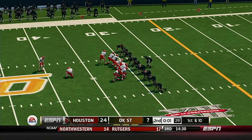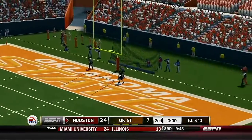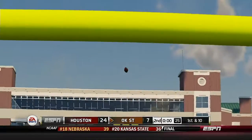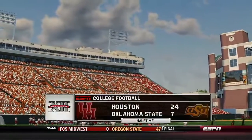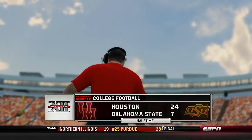From the 30-yard line, first down. It has the distance, and it sails right on him. No good. Certainly not what we expected as we head to halftime. Houston's lead is 17.